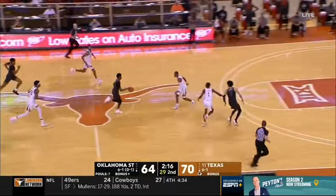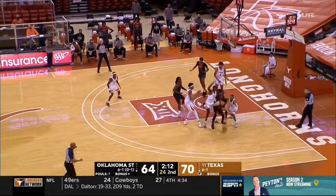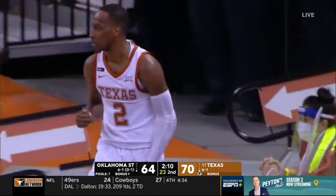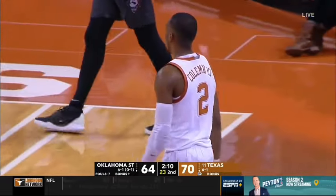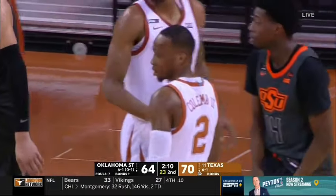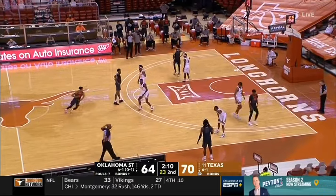Jones cannot connect. 6-point game here. Jones loses the handle, got it back to Cunningham. Coleman tried to keep it alive, but it's going to stay with the Cowboys. Yeah, nothing was there, I didn't think, for Williams. And then Texas on the other end. I got to believe that Coach Smart would have hoped he could have gotten a better look out of that timeout.